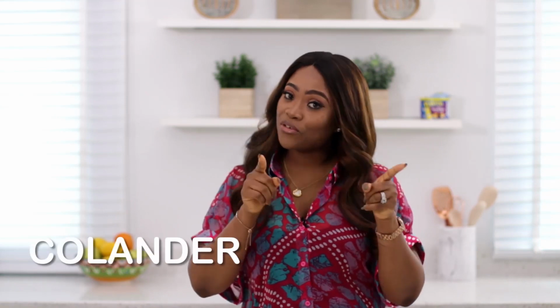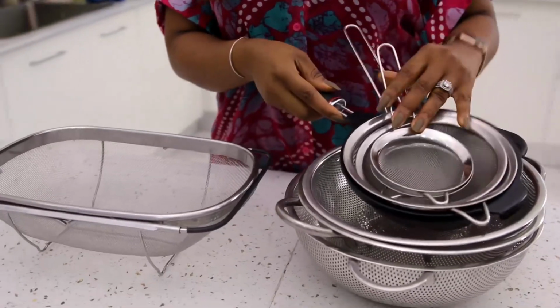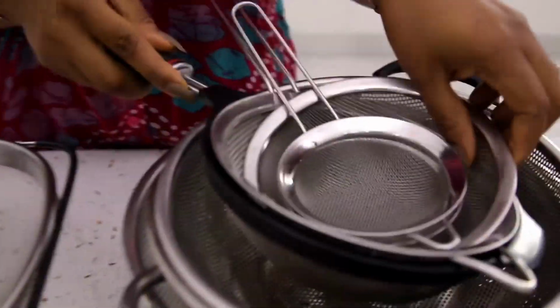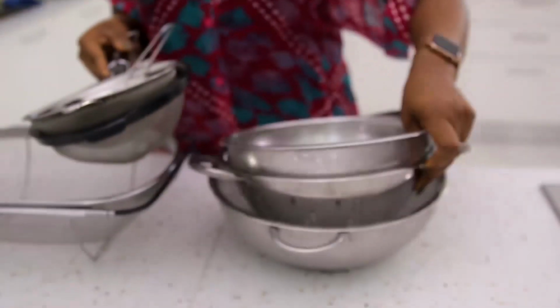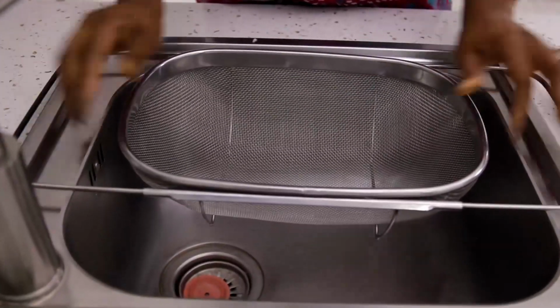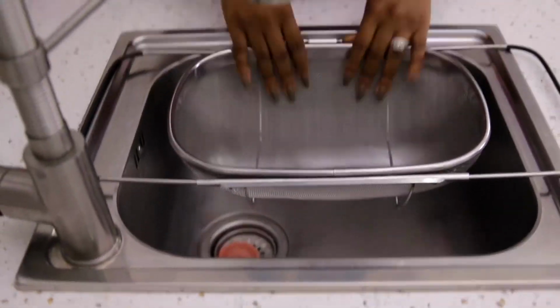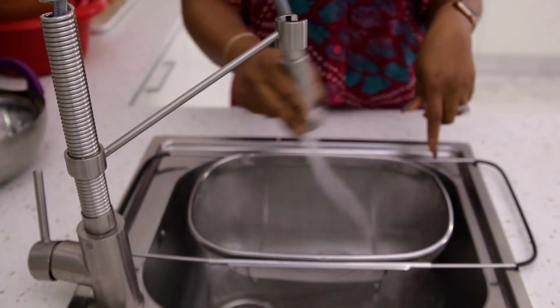Next on my list is a colander. Again, you may agree and you may not. Colanders and sieves. So I have different sizes, and I think you should too, depending on what you want to sieve. I use this for rice, for pasta, for vegetables. I especially like this one because it can just go over my sink. So if I need to rinse lettuce or stuff like that, I can just put it over my sink and then do the rinsing here.